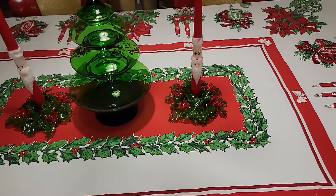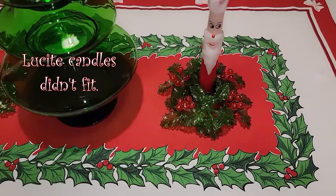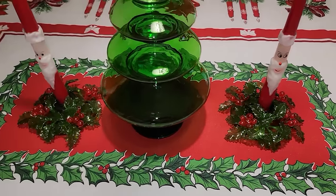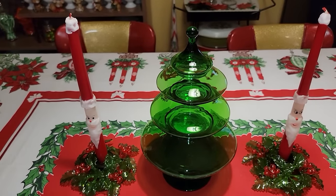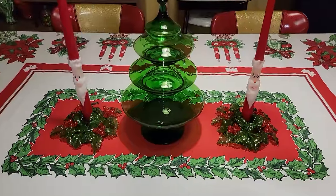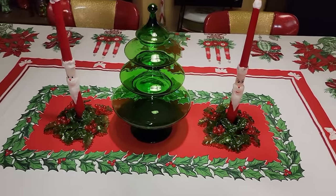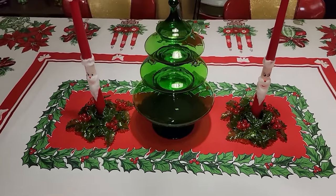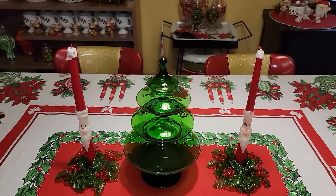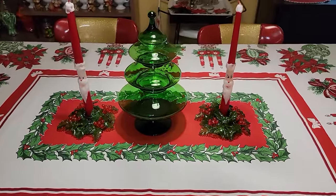I was hoping to maybe try some lucite candles in these old holly lucite candle holders that we found last year with the bouquet. I could have put the bouquet in the middle, but I didn't really think much about it, and it is packed away. Last year when we found these candle holders, it was actually a whole set. And I can't remember where it was, but it was very, very good prices for what they are and their age. I'm assuming 60s.